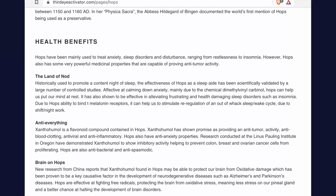Brain on hops. New research from China reports that xanthohumol found in hops may be able to protect our brain from oxidative damage, a key causative factor in the development of neurodegenerative diseases such as Alzheimer's and Parkinson's. That one.